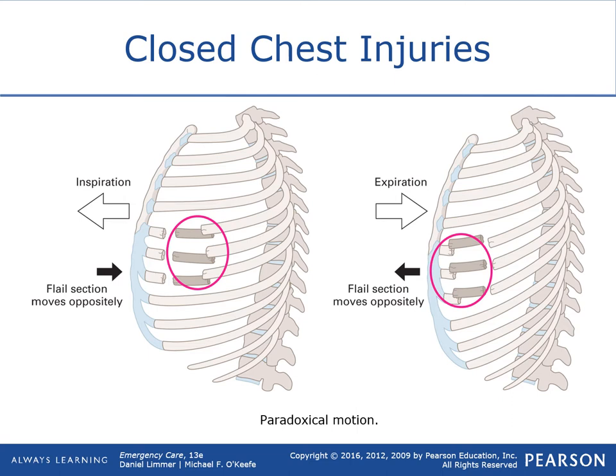First thing that no one contests is positive pressure should help this. So using BVM ventilations, where we are forcing the lungs to inflate with positive pressure instead of working off of negative pressure, that will cause the lung to inflate regardless. So that's one of our primary treatments for a flail segment, is to put positive pressure into the chest.